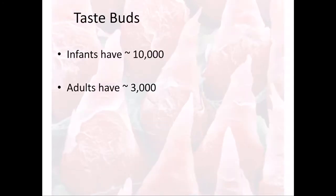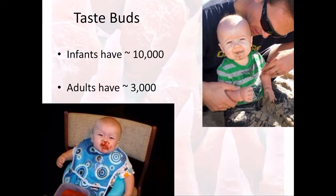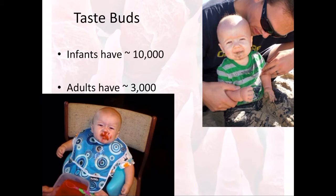The taste buds, infants have a lot more than adults do, about 10,000. And by the time we're adults, we get down to about 3,000. And so here's a couple shots of our little guys when they were trying out all those 10,000 taste buds.